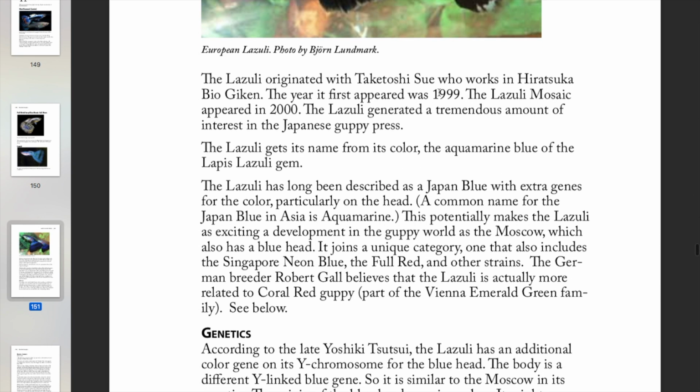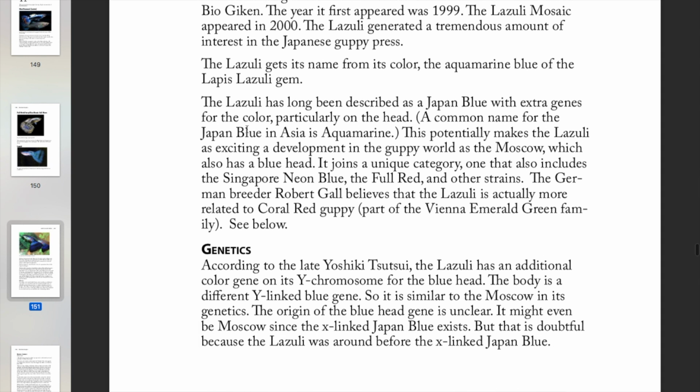So, they first appeared in 1999 and they generated a tremendous amount of interest in the Japanese guppy press. Now, they have long been described as a Japan Blue with extra genes for the color, particularly on the head. Another thing that I wanted to point out is that it joins a unique category, one that also includes the Singapore Neon Blue, the Full Red, and other strains. The German breeder Robert Gall believes that the Lazuli is actually more related to the Coral Red Guppy.